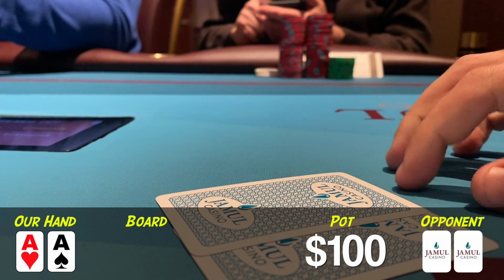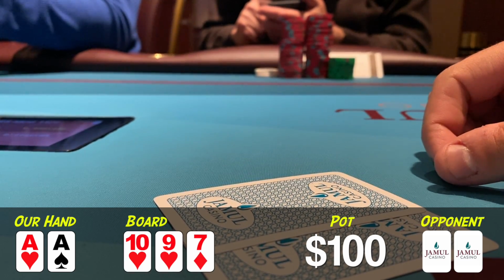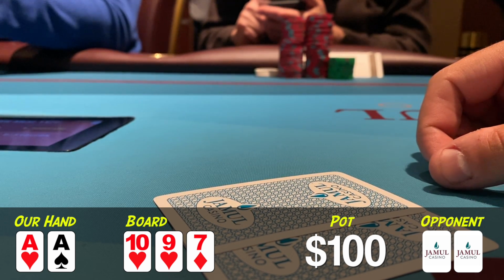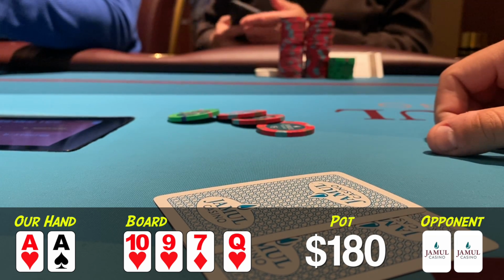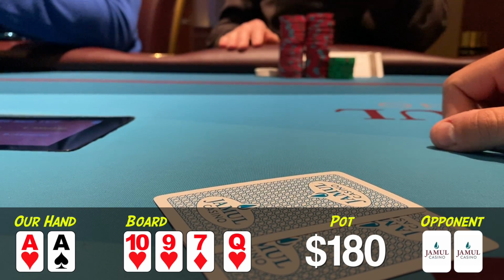So 3 ways to a flop, which comes down 10-9-7 with 2 hearts. Not really a great board for pocket aces, especially considering that my opponent's limp called. I think this is a good spot to throw aces into a check from out of position, so that's what I do. The under the gun player bets $40, middle position folds, and I have a pretty easy continue here, which I do. Turn comes the queen of hearts, again, not really a great card, so I decide to check it again. This time he checks it back.